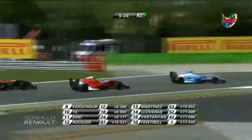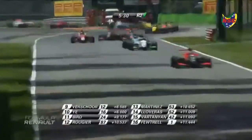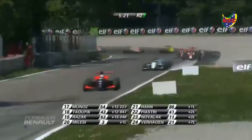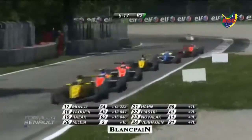Now Ye has gone round the outside of Richard Bashir and squeezes into a very tight gap. If he can be tidy on the exit, he'll make the move. Stick, he does, and he gains a place up to 9th then for the Chinese driver. And look at Frank Bird having a look at the inside of Richard Bashir. It was a big effort, but it didn't quite pay off. So the British driver in the number 24 car just has to sit tight for the time being.